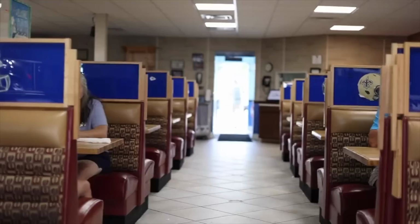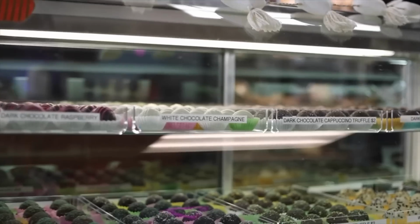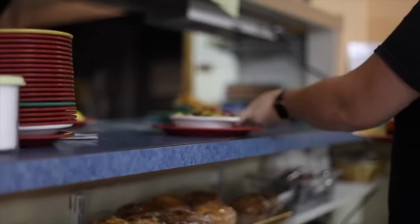One of the things you're going to notice about Jan's Place is its locals. Well, what do locals do? They know the best local spots. Another thing you're going to notice about Jan's Place, when you walk in that front door, you're going to smell fresh bread, you're going to smell fresh pastries, you're going to smell the eggs in the background.